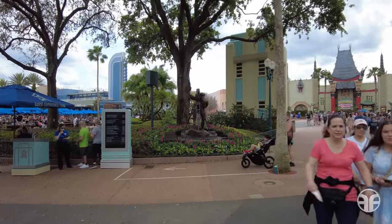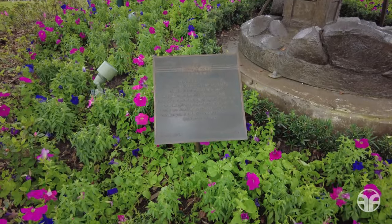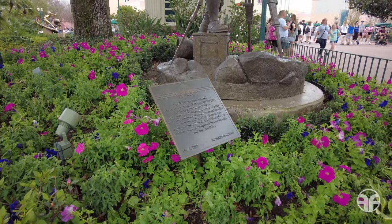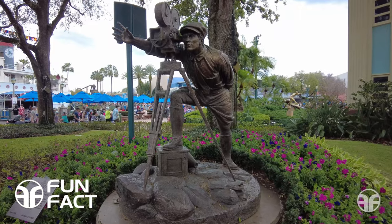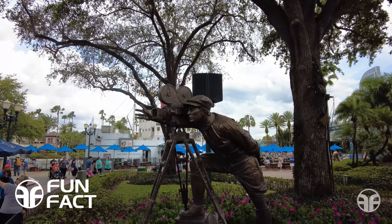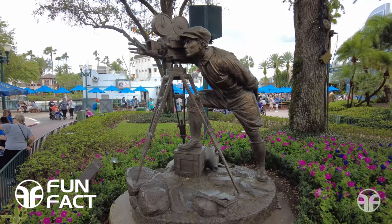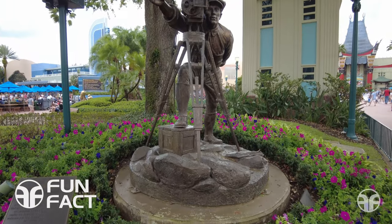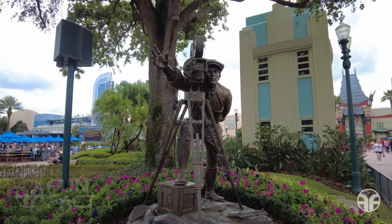As you stroll down Hollywood Boulevard, just before you get to the central courtyard, take a look off to the left and you'll see a dedication plaque and a bronze statue. The statue's plaque reads, "He envisioned dreams that others might share." The cameraman statue was originally sculpted by father and son, Aldo and Andrea Favilli in 1991. The statue is based on the original sculpture created by the Favillis, located near the Warner Brothers studio in Burbank, California, which was commissioned by Roy E. Disney. The man in the statue is a generic 1920s to 1930s filmmaker, and he is not based on anyone in particular.